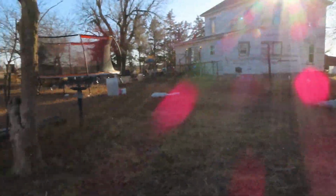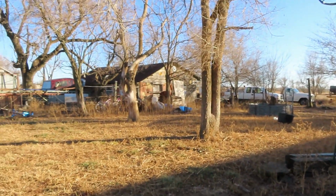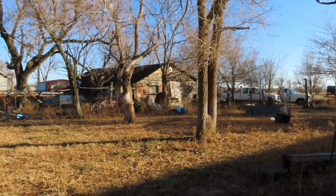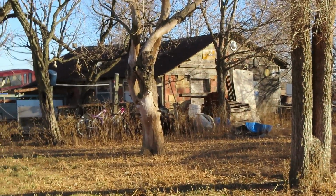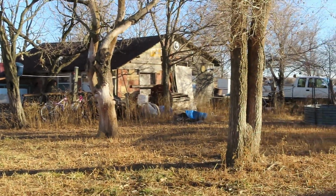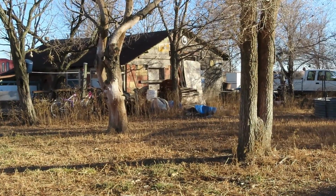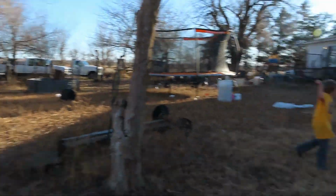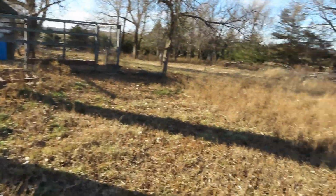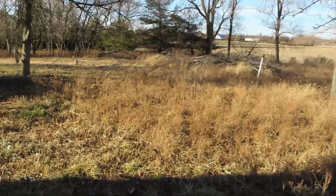And now from this view, you can see the house. Here's our trampoline, and then here's the garage that Sneaky Pete is in right now. There's a lean-to on the inside of the garage, and he's using that as a shelter right now. So this house actually has a lot of history involved in it.